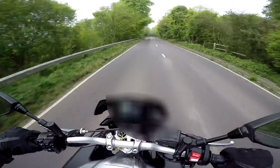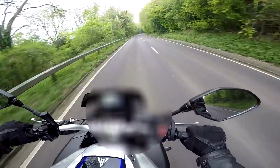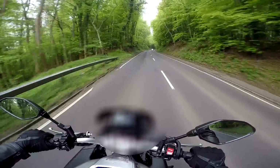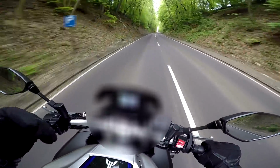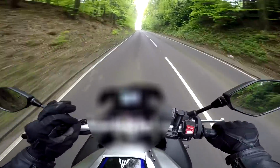Now, the looks of this bike is something very much that has split opinion, because it's got that sort of Transformer, Tron-like look about it. Personally, I absolutely love it. I think it looks super modern and mean. When you compare it to other bikes in this class, I mean, the bikes that this compares with are things like the KTM Super Duke, the Ducati, the BMW S1000R. Well, for me, this is right up there with the Super Duke for looks.